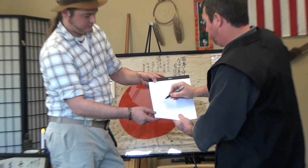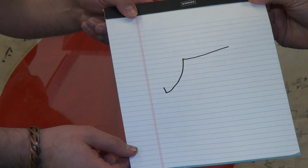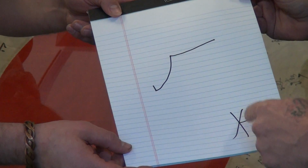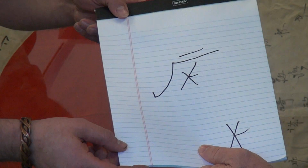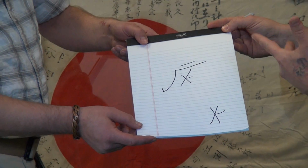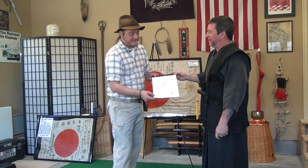If I make this figure like this, that means water. If I made this figure like this, that means rice. Now, if I move this figure to here and put this connector here, that is the Japanese word ki, which means life, or spirit, or your life energy, because water and rice was life. Ah, okay. So that gives you an idea of just how complicated it is. It makes sense, but it is really complicated.